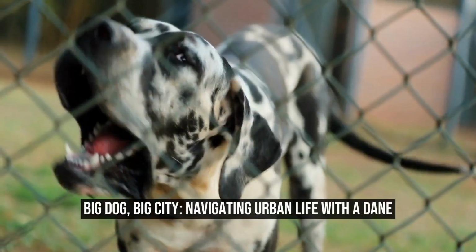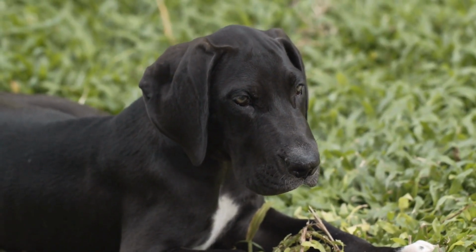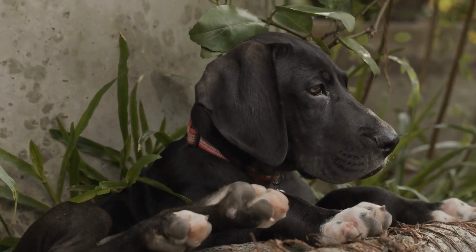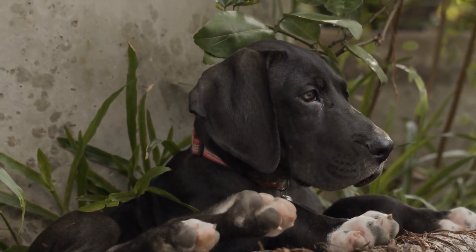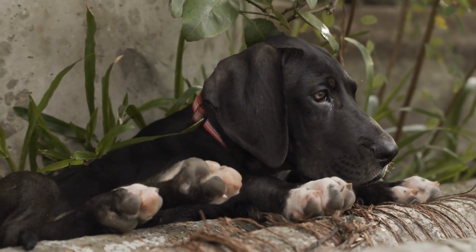Big dog, big city, navigating urban life with a Dane. Living in a big city can be a challenge for anyone, but it can be an even bigger challenge when you have a large dog like a Great Dane. These gentle giants are known for their size and grace, but navigating the urban jungle with them can require some extra planning and effort. In this article, we will explore some of the unique considerations and tips for city living with a Dane.